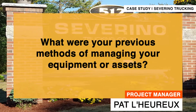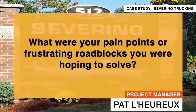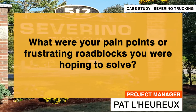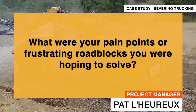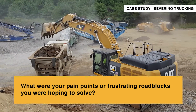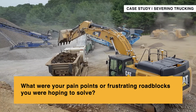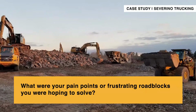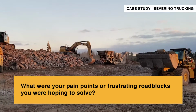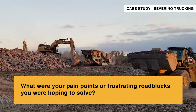Excel sheets and pen and paper, and a lot of phone calls. We've had subcontractor mechanics come out and go to a wrong site because the data that someone was receiving was incorrect. So now you're getting hit with a bill on travel time that's just unnecessary. And because things move very quickly, needing to know that information at your fingertips is very valuable.